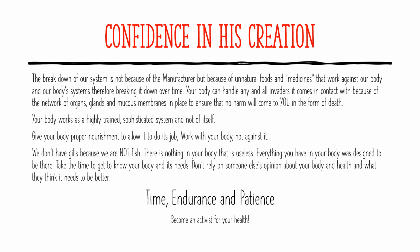Your body works as a highly trained, sophisticated system and not of itself. Give your body proper nourishment to allow it to do its job. Work with your body, not against it. We don't have gills because we are not fish. There is nothing in your body that is useless. Everything you have in your body was designed to be there. Take the time to get to know your body and its needs. Don't rely on someone else's opinion about your body and health and what they think it needs to be better. So, time, endurance, and patience. Become an activist for your health.